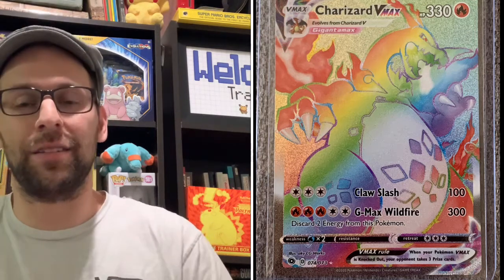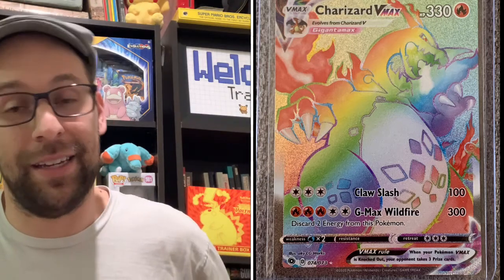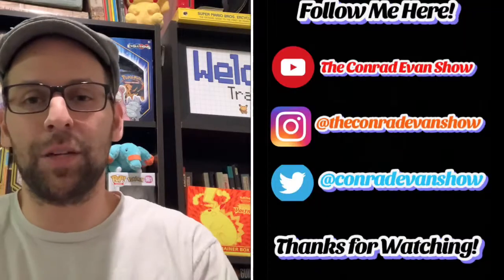Charizard VMAX Rainbow Rare pull number 1. And that was from a double box. Wasn't even from an Elite Trainer box. That was from a $20 little double box that I got from Target. It was just sitting there looking, hey, pull me. I have a Charizard in it. And I did just that. Charizard pull number 1.